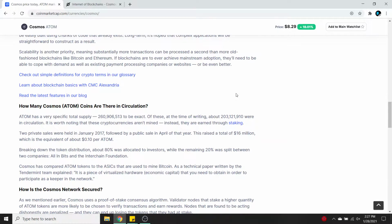Two private sales were held in January 2017, followed by a public sale in April of that year. This raised a total of $16 million, which is the equivalent of about 10 cents per atom. Breaking down the token distribution, about 80% was allocated to investors, while the remaining 20% was split between two companies, All in Bits and the Interchain Foundation.